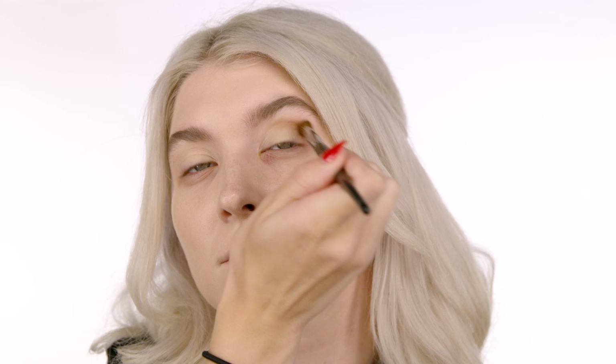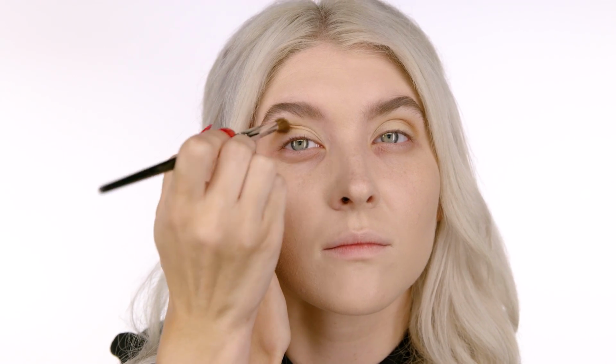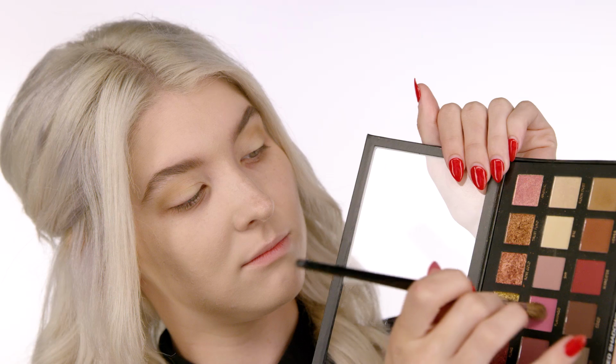And I'm starting in the outer corner and working my way in towards the center of my eye. The reason I'm starting in the outside corner is just because I want that to be where the most depth is, and I want it to kind of soften as it goes inwards. Also, my brows sit a little bit lower, and I really like my eyes to look open and like I got a lot of sleep the night before, and this helps to make sure that I don't close off the shape of my eyes.